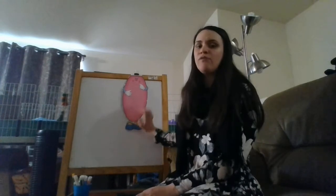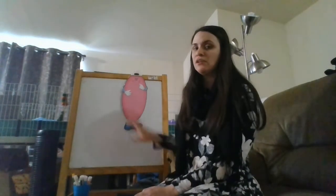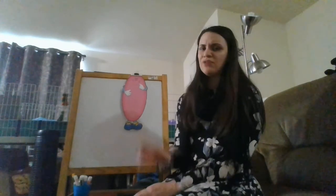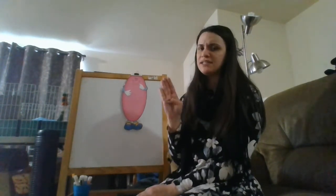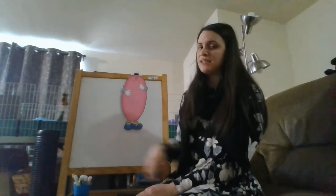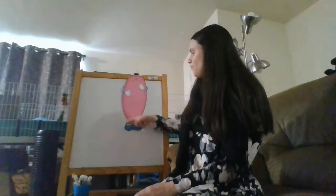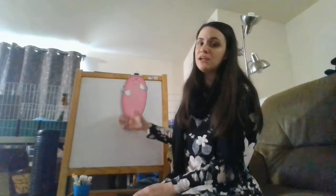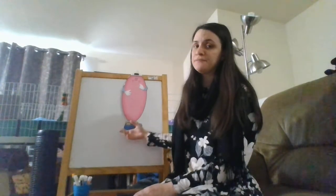Could we say oval? Ready? Oval. Now, if you notice, what type of sides does an oval have? Does it have curved sides or straight sides? It is curved sides, right? You notice an oval has all curved sides, like a circle, okay? So just like a circle, it has curved sides.